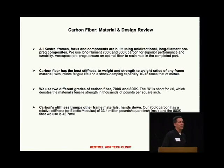probably the most important thing that Kestrel pioneered back in the day was the marriage of real engineering to the bicycle industry. Prior to that, nothing against those engineers, but actually a lot of the bike companies had engineering departments that didn't have engineers, because it's mostly just drawing tubes and mitering drawings to see what the tube lengths are and how they come together to be brazed or welded.